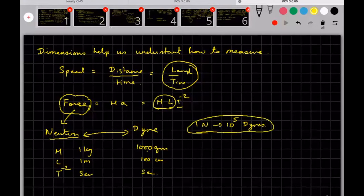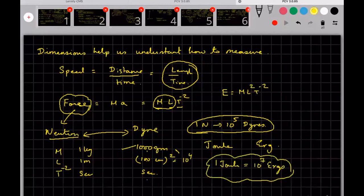Similarly, I have energy in terms of joule and energy in terms of erg. The dimensions of energy is force into distance, so the dimensions of energy will be M L squared T power minus 2. When I go here, this 1000 is fine, no problem. Here it becomes square, so it becomes 10 power 4. Here also it is okay. Now these two are being multiplied, so 1 joule is equal to 10 power 7 ergs. Okay. Do you understand? Can you make some notes?